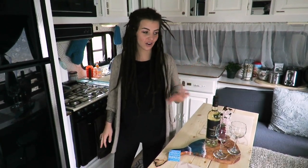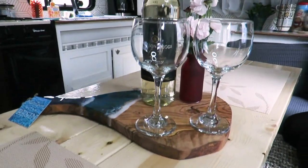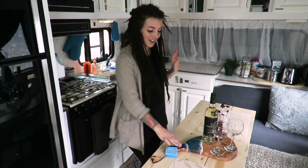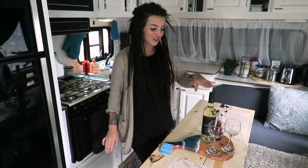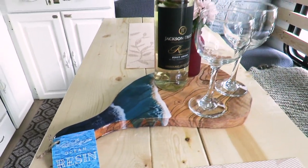This is the kitchen area. It is so open and very spacious. She did this all herself. She completely converted it. She told us it was all brown, probably really vintage looking inside, and she made it so bright. She custom made this table, the bench seating, and we even got a special little treat. We got this bottle of wine when we arrived on this beautiful resin board.